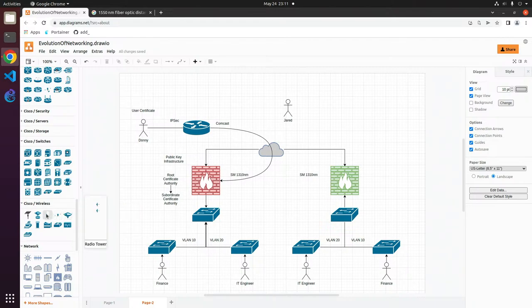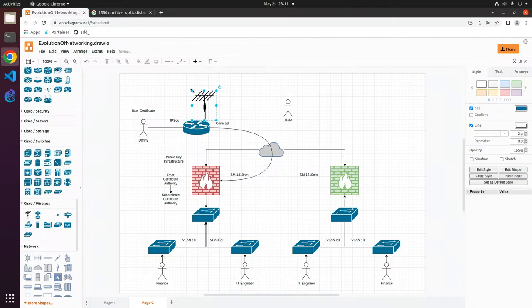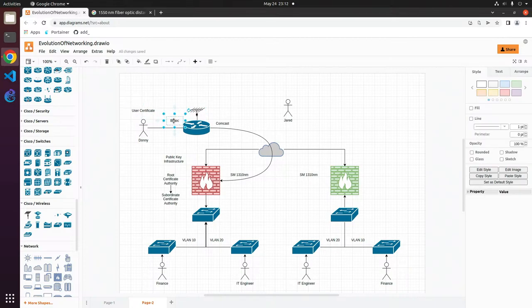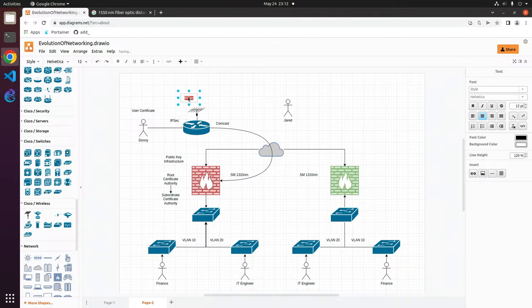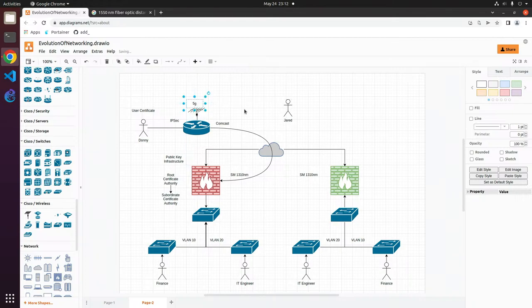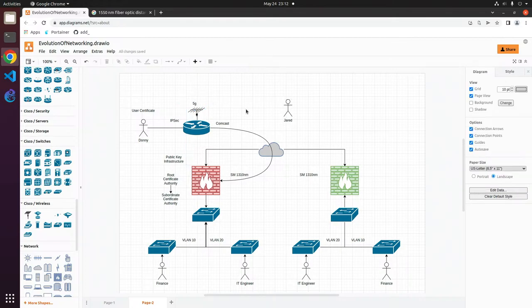We don't want satellite. We'll do this. Here we go. Here's a nice little jobber here. That's a big antenna. Let's make this smaller. 5G. We've got 5G. We got all the G's. So we got 5G wireless. Cellular. So we got Donnie up on some cellular.